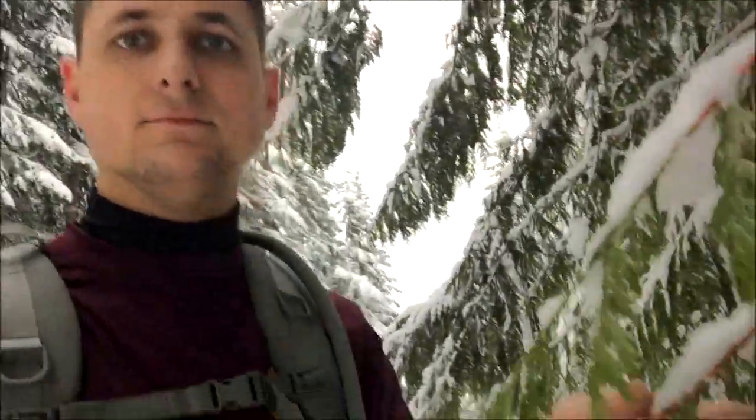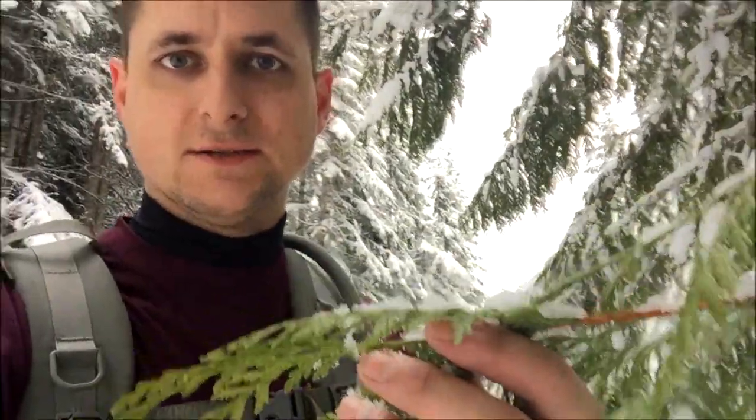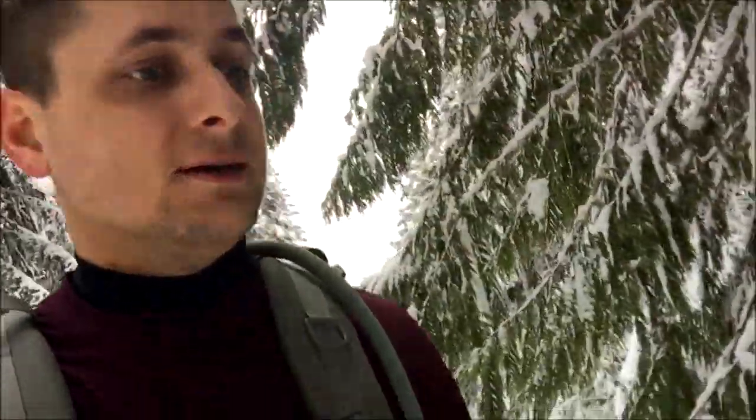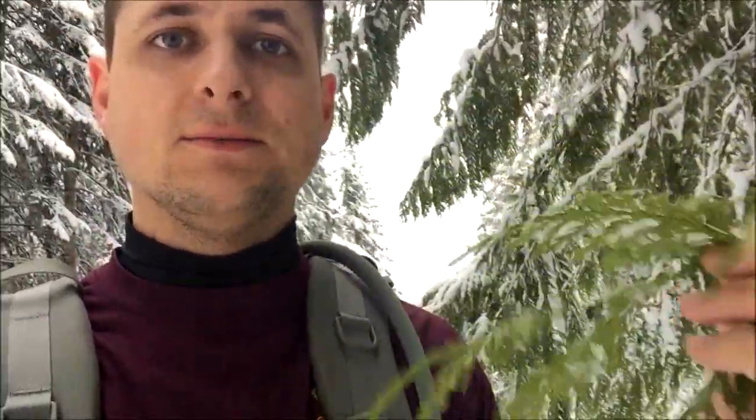So nice. All right, let's do a little tree identification here. Let's see if you can guess what this is just by its branches. And you know what? I'll show you the bark as well. No, it's not a birch. It's my favorite tree, a cedar. Doesn't have the needles, but you can almost smell the distinctive smell the cedar has, and of course the strip bark.